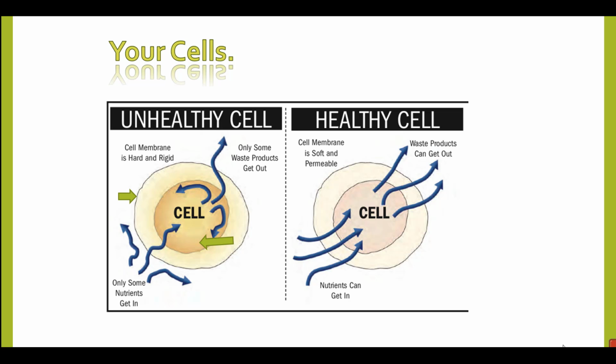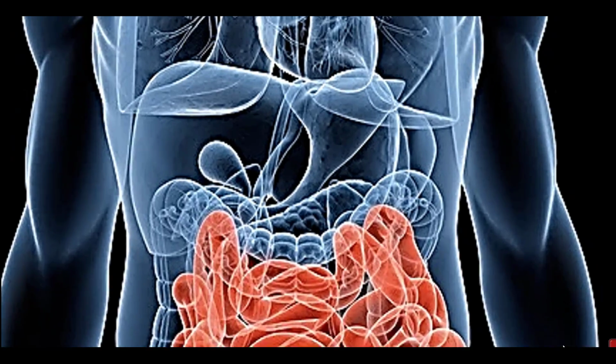So looking at a healthy cell, one of the things that we want to do is make that cell membrane more permeable. We want to get rid of that waste. We want to look at the nutrients that are coming in. How do we do that? We'll look at the gut.